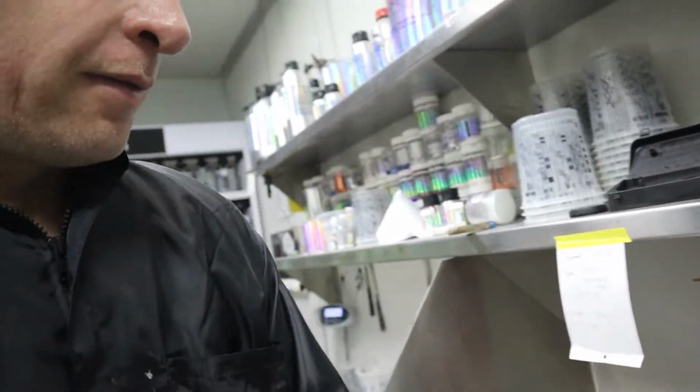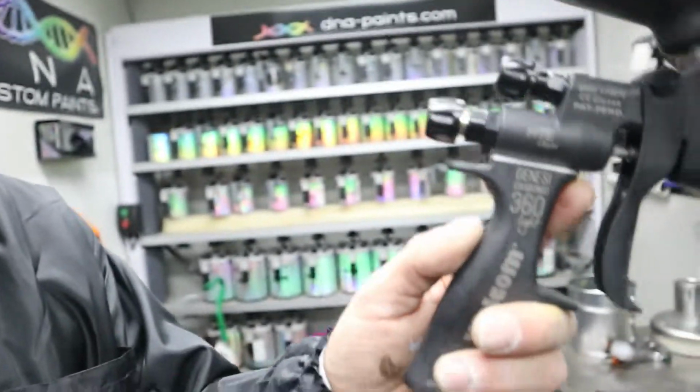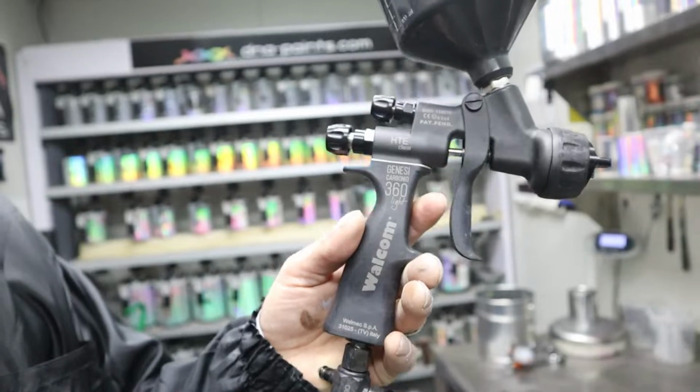So we also have this year's version, which is the clear version. Again, 1.2. But yeah, I quite like this gun. I can get some pretty nice finishes off it. So yeah, we'll get to those very shortly.